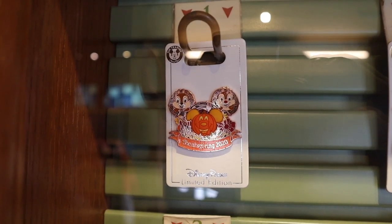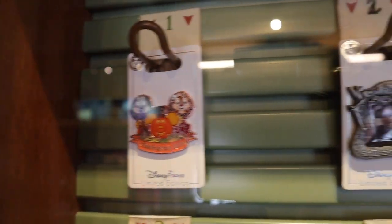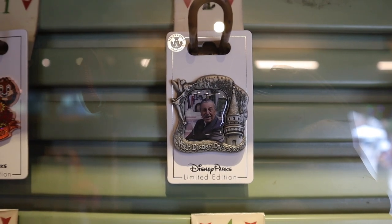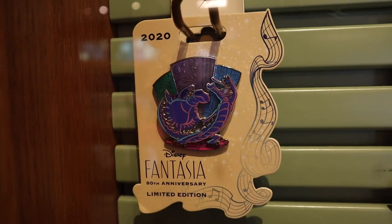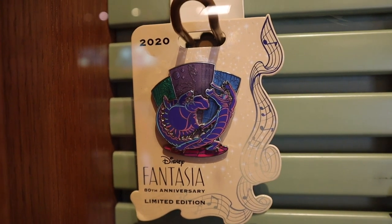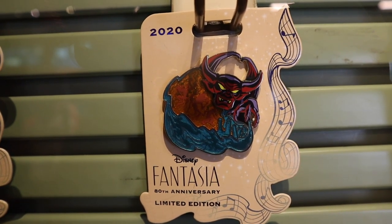There's definitely some new ones. You got Chip and Dale Thanksgiving 2020. That's one that Jen's gonna have to get her hands on. They even have one limited edition with Walt Disney on it for Walt Disney Day 2020. 80th anniversary of Fantasia limited edition. That's a really neat pin, but oh, I think that one's cooler. Oh, Night on Bald Mountain.